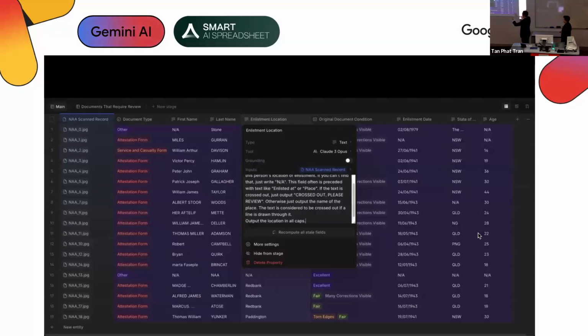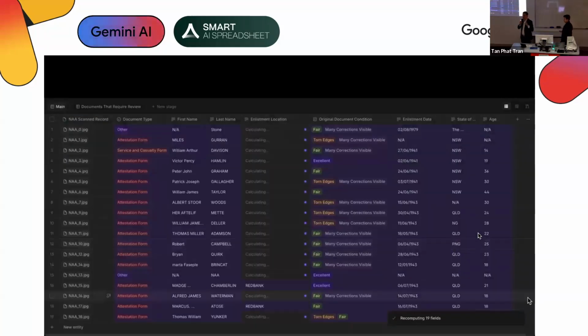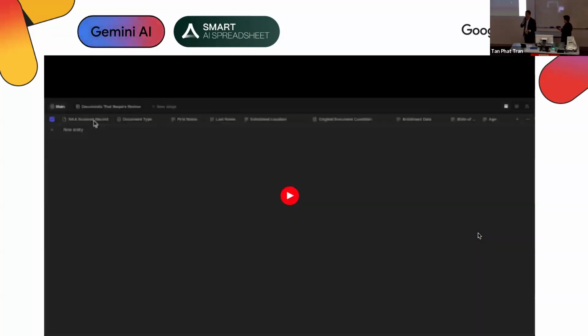Effectively, what's happening is that Gemini AI is being run for every single cell inside of our spreadsheet. We can use things like images and very large PDF documents as the input for Gemini inside each of those cells, which is really powerful because we can do things like tag them. Here we tag the documents based on their condition, for example. I'll just play it one more time if we have enough time, because it goes by really quickly. I should have looped it.